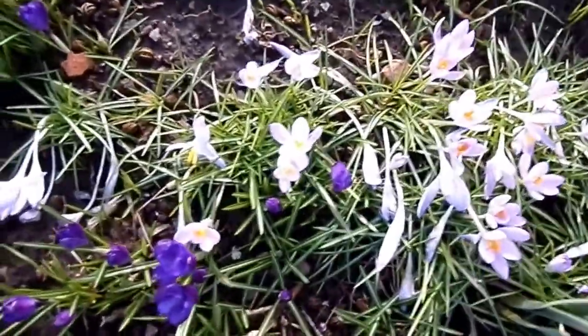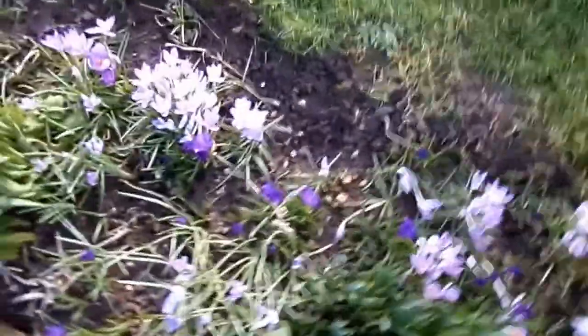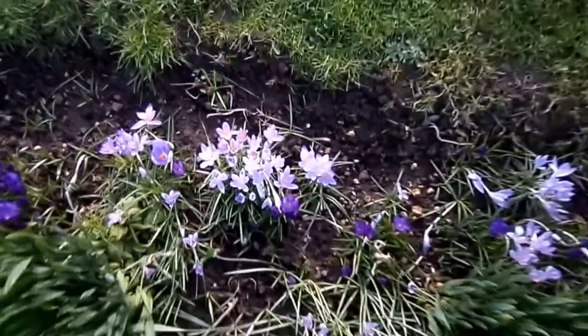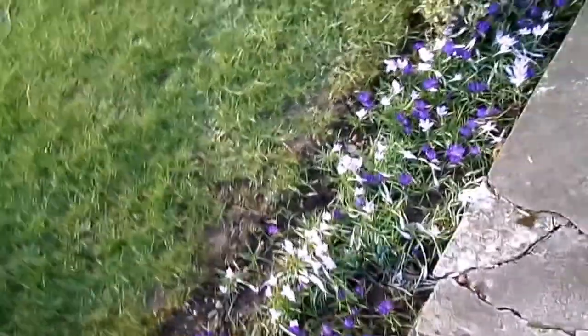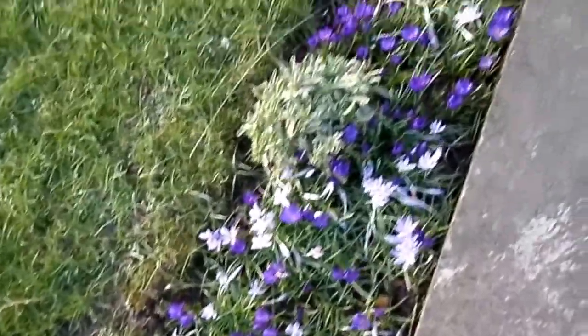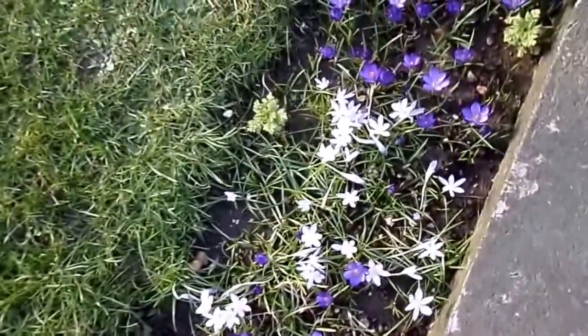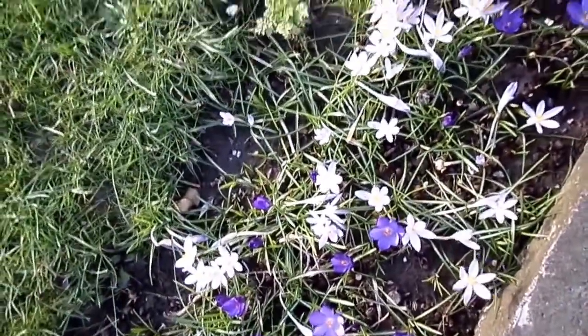So if the weather changed, then these will suddenly close over. Well, not suddenly, slowly but surely. Another plant that gets its name from this effect is the Jack Go To Bed At Noon. It's not an uncommon plant, and it closes at midday, so a good indicator of the time, generally. And the reason for that is that the insects that pollinate it are only present up until midday, so it closes to prevent the wrong insects from getting in.